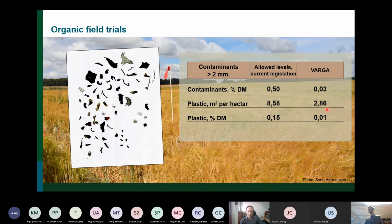But if every little piece of plastic is put side by side on top of the soil, it is still almost 3 square meters completely covered in plastic on top of the soil. It still seems like a lot to me, at least. And I also presented this to a lot of farmers, and they're not fond of the idea of deliberately or intentionally applying plastic to their agricultural soil. So we need to do better here.